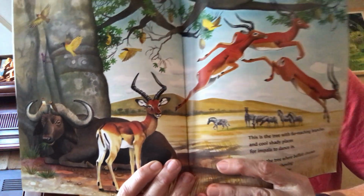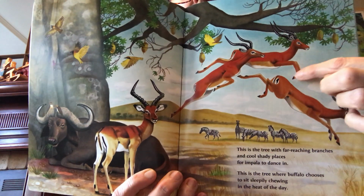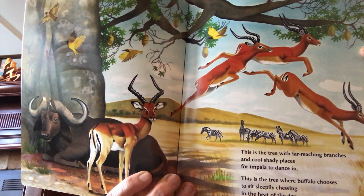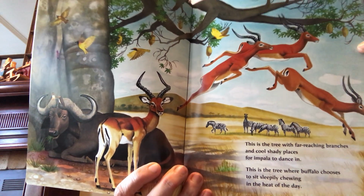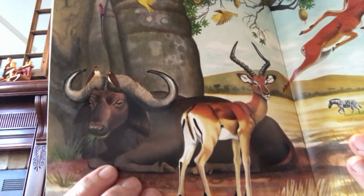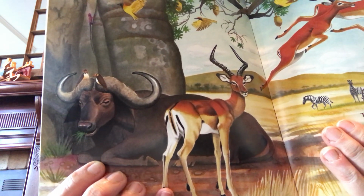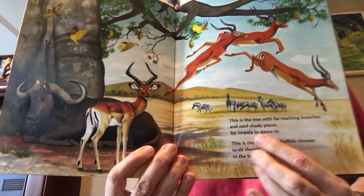Wow, these are animals we don't see in America unless we see them at the zoo. These are impala. They might look a little bit like a deer to you, and look at their beautiful antlers. And they're so graceful, and they can jump and they can run. And then here is the buffalo. Let me show you really close up. Do you see the horns on that buffalo, how they're curled up? The buffalo is enjoying the shade because in Africa it can be so hot.